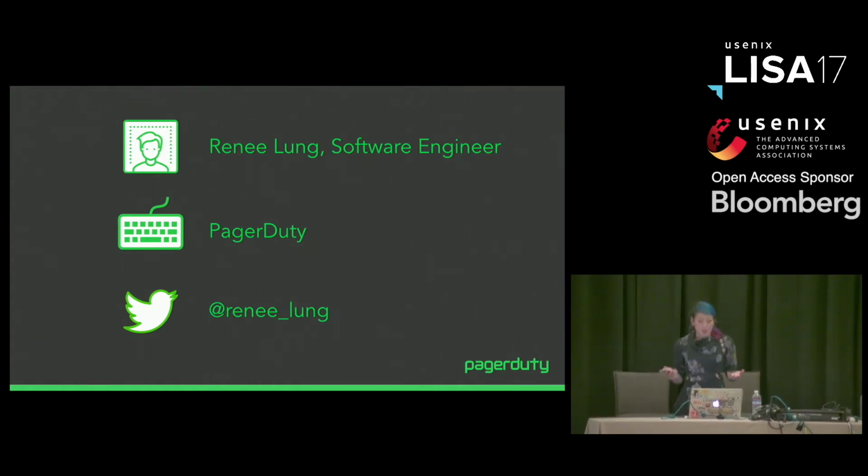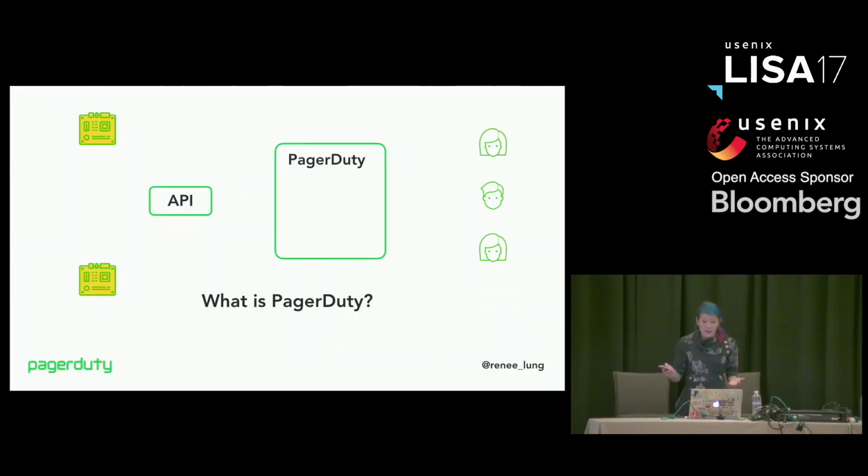Some of you might be wondering, what's PagerDuty? PagerDuty is an incident management platform that integrates with infrastructure monitoring software to improve operational reliability. Services like New Relic and Datadog integrate with our API to provide timely notifications to users when their infrastructure performance deviates from their user-defined thresholds.